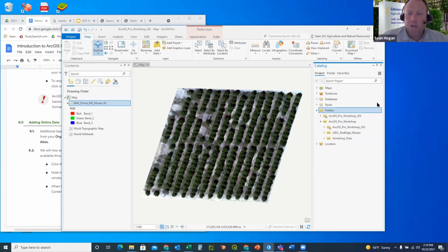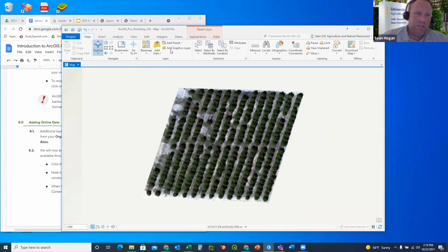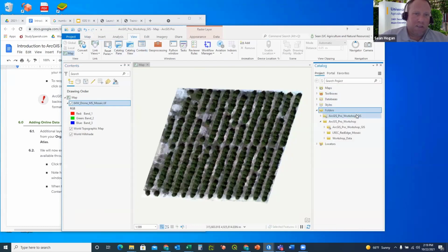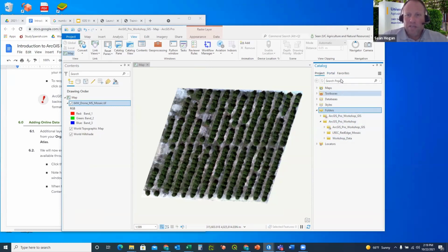If you accidentally close one of these, even if you close your contents pane, the way to get those back is to go to View and just click Contents to bring contents back. View, Catalog Pane, and it'll bring your catalog pane right back up, right where you were before. So once you're in your catalog pane, if it closed, you can use View, Catalog Pane. Go into your workshop data. And now we're going to add that data to our contents.